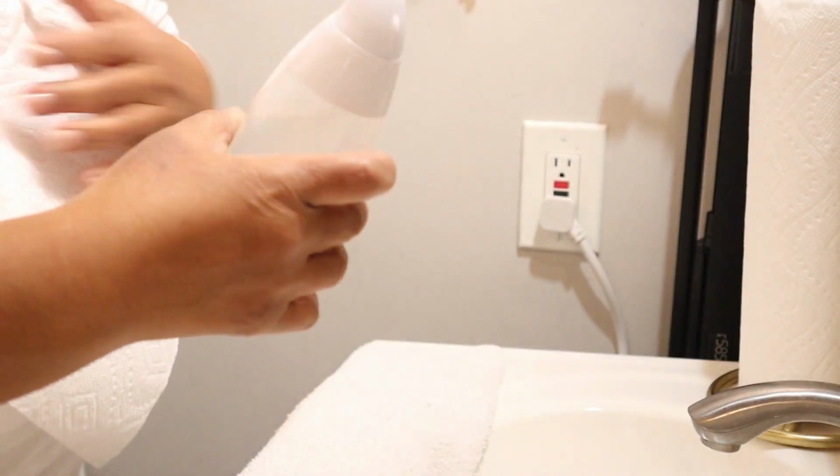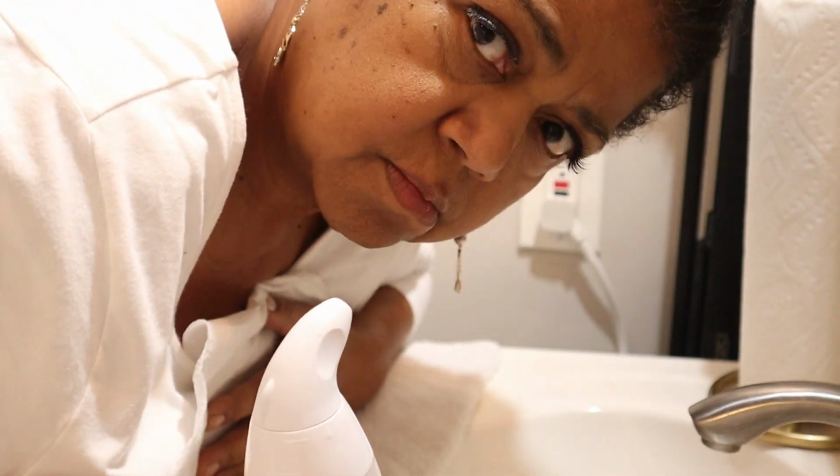What I normally do is place a paper towel around my top, so I don't have any spillage on what I'm wearing. So once you're prepared, and you've got your saline mixed in with your water, you're going to bend over your sink. Now, I normally do this in the bathroom. I bend my upper body over the sink, I tilt my head, and then I begin to breathe through my mouth.